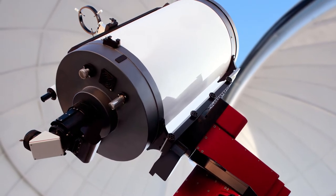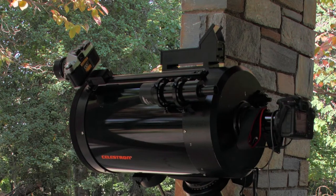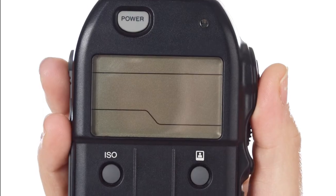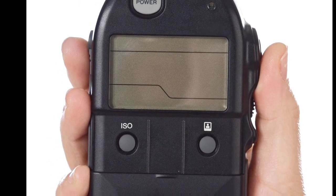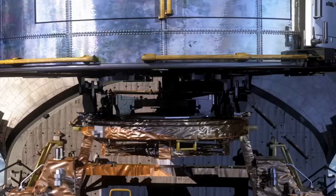Astronomers don't always look through the telescope. In the place of the eyepiece, a number of instruments can be substituted. A camera or charge-coupled device can be used to take a photo or image an object. A photometer will allow the astronomer to determine the amount of light incoming and if that light varies. And a spectroscope can be used to determine the chemical makeup of stars.